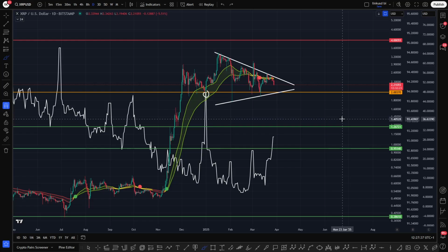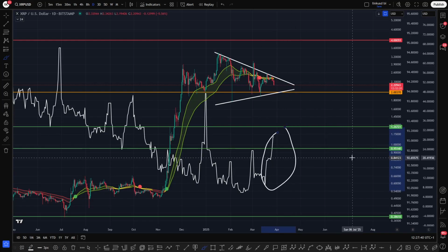If you are looking for a pump on XRP or crypto, this is doing exactly what you want to see right now. So I'll leave you with that.